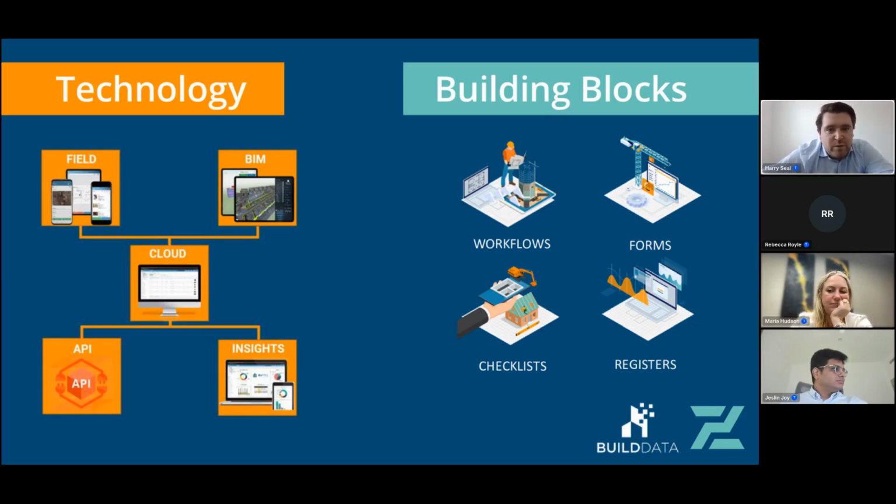And then the last thing from me was just on the building blocks of the platform, and how the Zootech platform has been built and where one of its core strengths is.